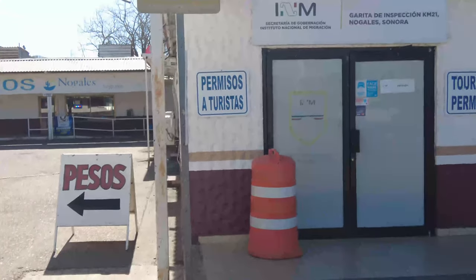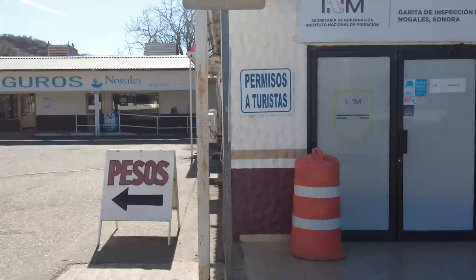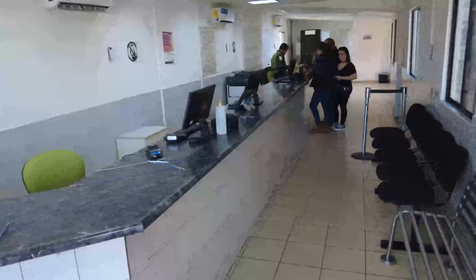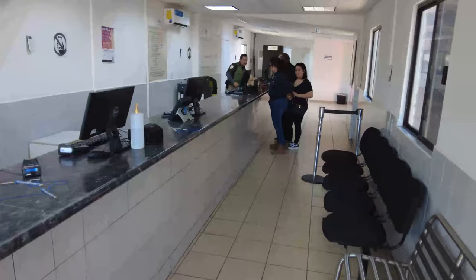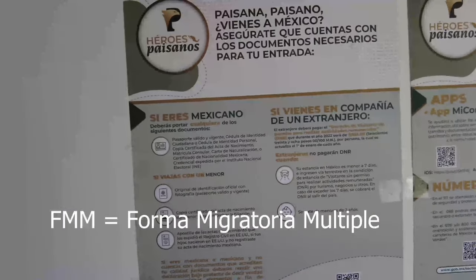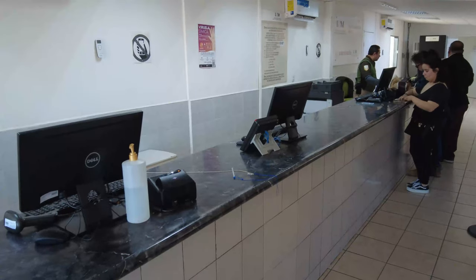So then your next step is you have to get your FMM. That's your visitor's pass, where you come into this building with that symbol marked as a Secretaría de Gobernación. So you'd come in here from the parking lot. So we came in here originally. You come to the counter and you get your FMM, foreigners. I forget what it stands for. I'll say later in the video. To get this form, you need to present your passport. You also have to pay for it and fill out a form.